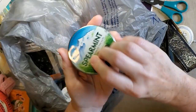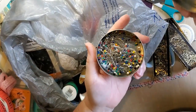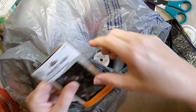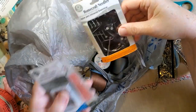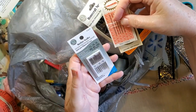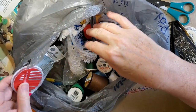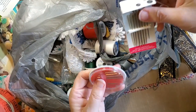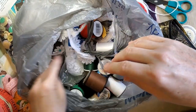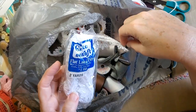What is this? Oh, a bunch of pins with the colored heads on them. Needles. More needles. More sewing machine needles. Yeah, I must have emptied a box and took what I wanted out of the box. That's what I did. And I'm selling the box. This is sewing machine needles. Some trim.